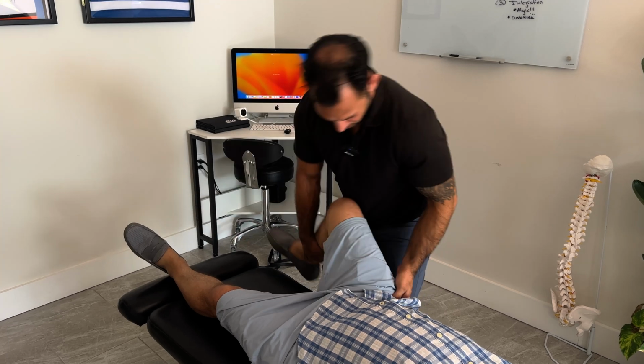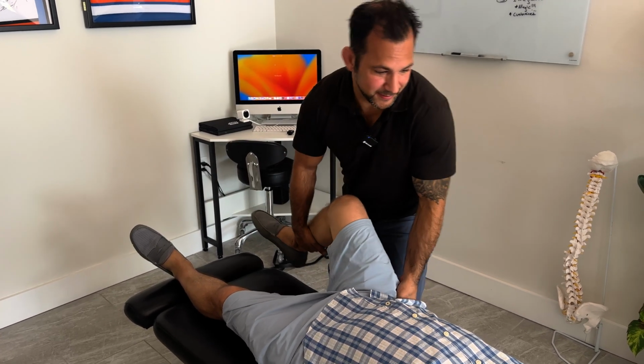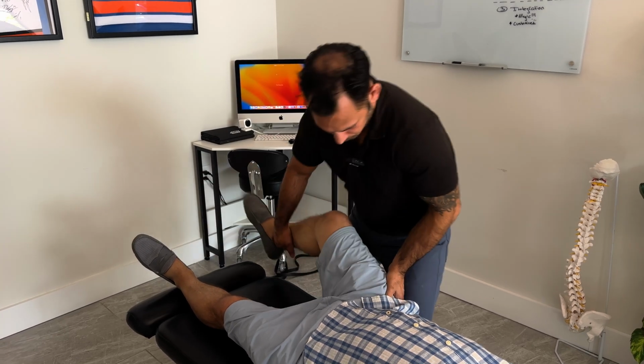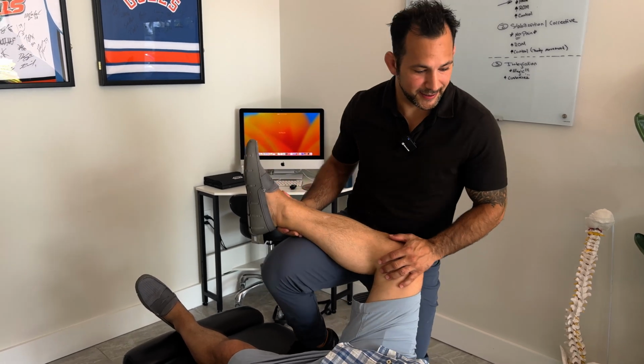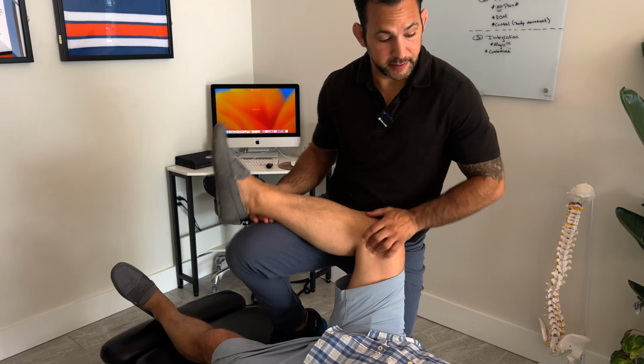You okay? Feels kind of aggressive, but good. So how do we know if this is even effective at all? Test, retest, right? A little bit better on that external.